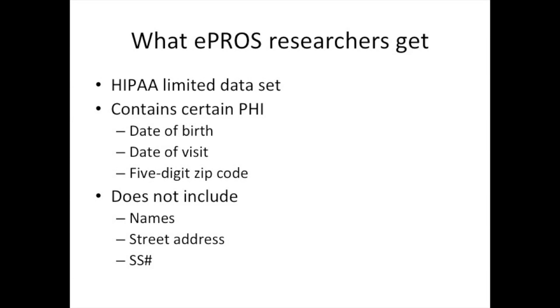For those of you who don't know what that is, it has some protected health information. Specifically, it has dates of birth, dates of visits, and 5-digit zip codes. So someone with a lot of time on her hands and a lot of informatics probably could figure out, if they broke into the system and got past all the different safeguards, who people were, okay? So that's not reassuring, but it's pretty darn safe, so we're happy with it. It doesn't include names, street addresses, social security numbers, or whatnot, and this is all past the muster of a number of institutional review boards. And this is standard. You can do this without asking for patients' permission, okay?